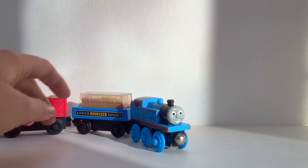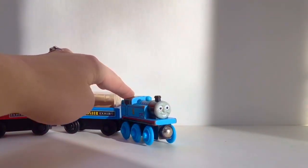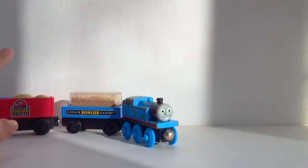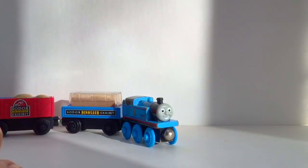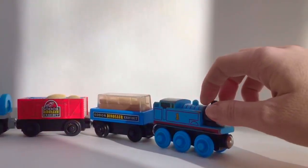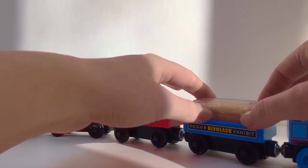Today is a beautiful day and the sun is shining down on Thomas the Train. And we're going to look at some of Thomas's remarkable train cars. They have dinosaur bones and dinosaur eggs and aquariums full of sharks and jellyfish. So let's go, choo-choo! Oh boy, here come some of his cars now.